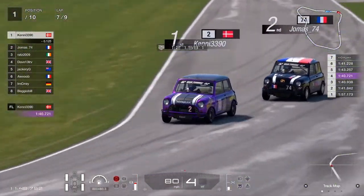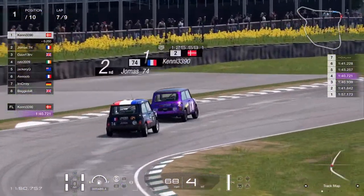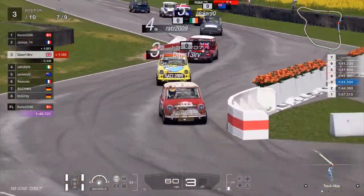Into the Woodcut we go, and Kenny and Jomas. Now that's something you need to clip, guys. That is something you need to clip. That's what Twitch is there for. Jackery Q, we queue, they're all in there. Into the chicane we go. Any mistake here is big.